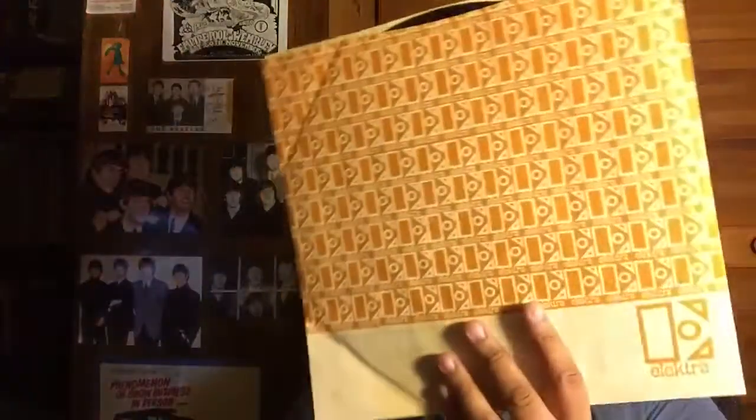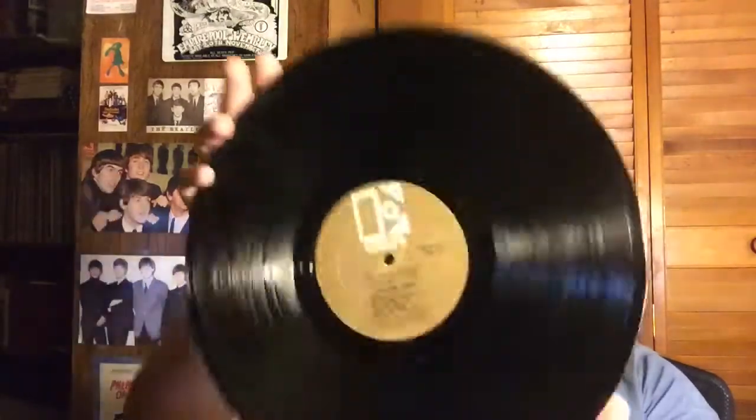I'm going to grab another pile after this, but this was a great one to find. An original mono pressing of The Doors' Strange Days. Has the original Elektra inner sleeve. And a really clean disc as well. So I'm going to go and grab some more records real quick.